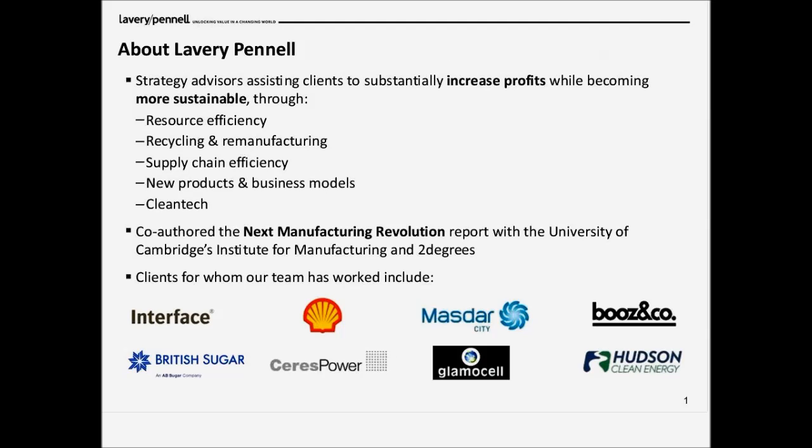We are sustainability strategy advisors working in the space of increasing profitability whilst improving sustainability. Some of the areas that we work in are resource efficiency, which we'll talk about a little bit more, recycling, remanufacturing, supply chain efficiency, new products and business models, and clean tech, all of which create greater profits and greater sustainability.